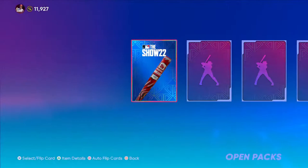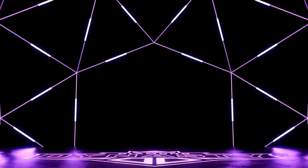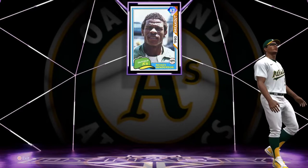He's going now. Does this card has 99 stealing?